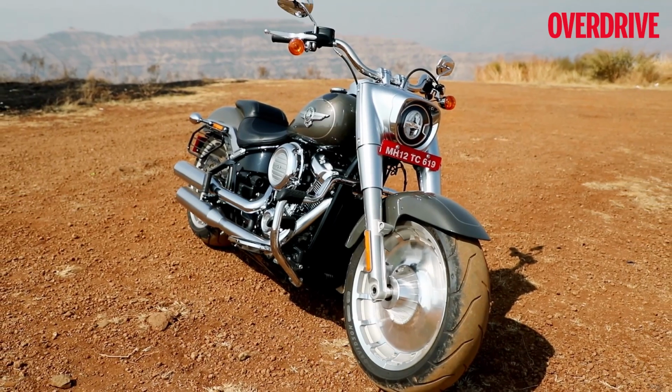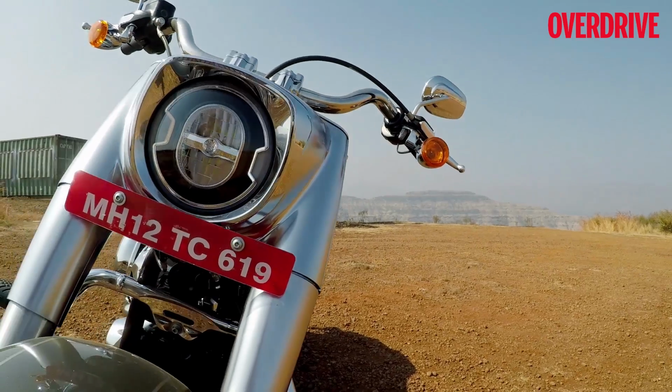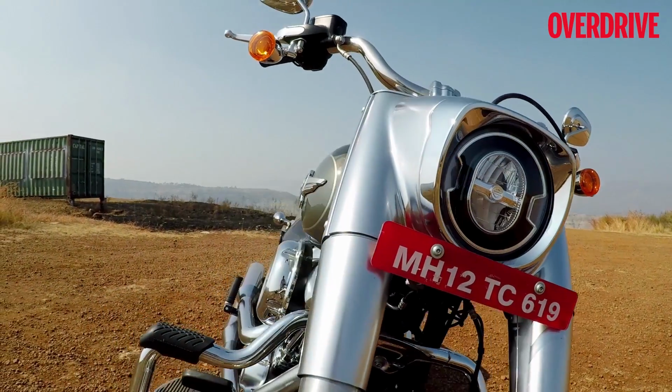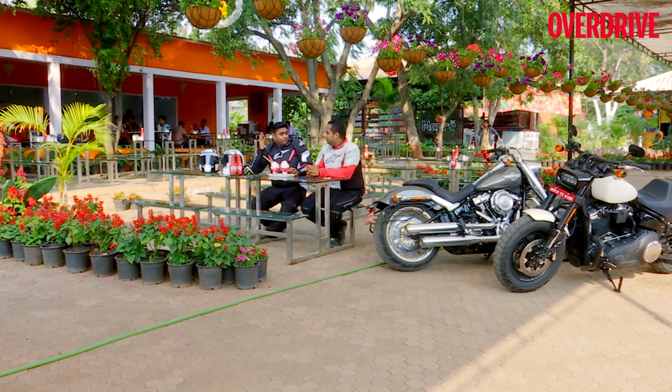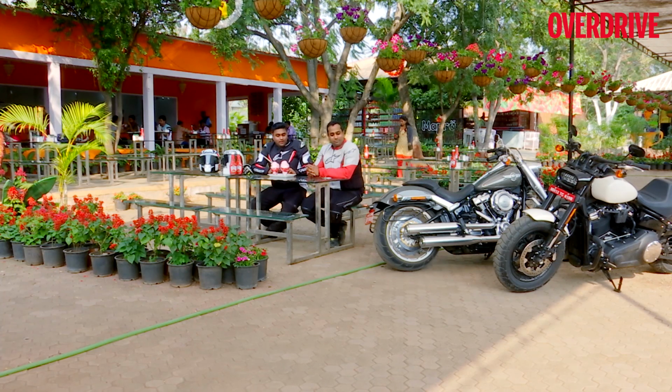Okay, I'll have to start with the Fat Boy first. In terms of looks or presence, it is absolutely stunning. If you want a Harley-Davidson that stands out, and if you want people to look at you, just look at the Fat Boy. Those wheels, the bling around the chrome, the shape of the headlamps, DRLs, it's just stunning. And what I also appreciate is the fit and finish. It's much better than the Harley-Davidsons of yore, and I think it's a marked improvement.